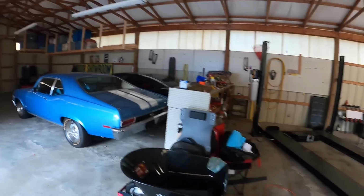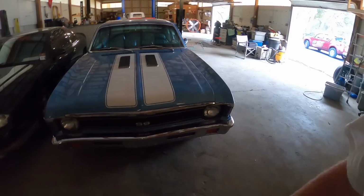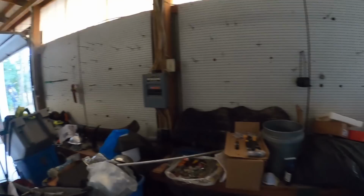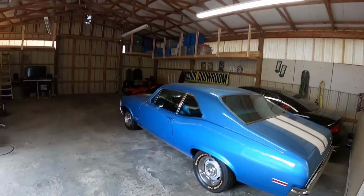Beautiful Nova SS. Beautiful Nova SS. What year is this one? I'm wondering if it's a 68. I don't know. Let's pop the lights on if we can, if there are lights in here. Beautiful. And there is a special car next to it. Let's see if he has lights. I'll let him turn them on. Is that these? Right here, let's see. There we go. All right. So we have these lights on.